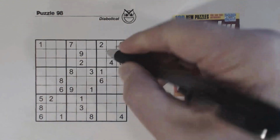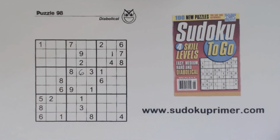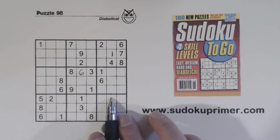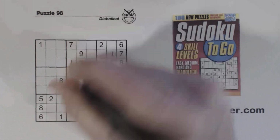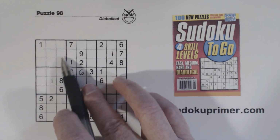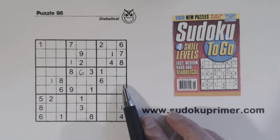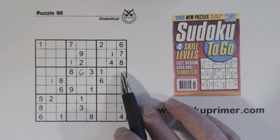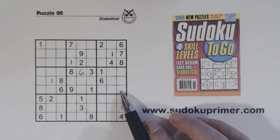All right, first of all, we see a 1 right there. And we see that 6 that I noticed. All right, we got an 8 right there. Okay, there's a 1 right there. A 1 right there. A 1 there. All right, 2s. 2, 2, 2, so that makes one of these a 2. That goes 2s there. One of those is a 2.